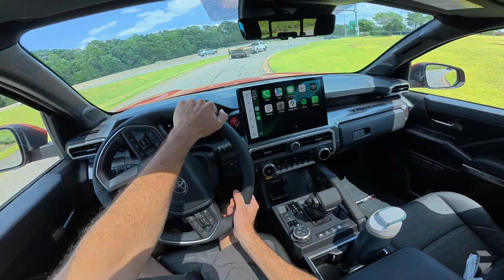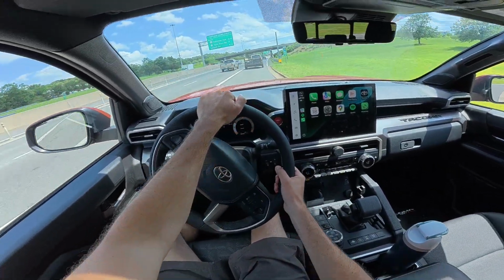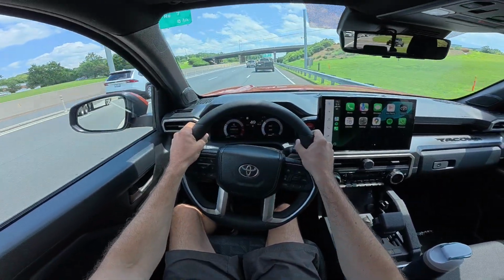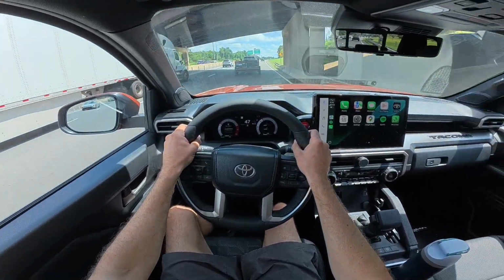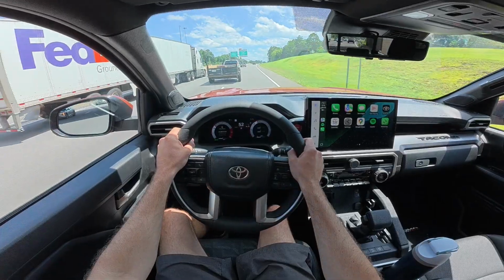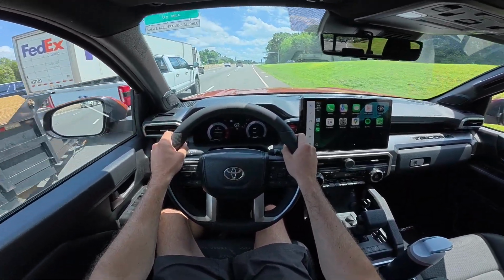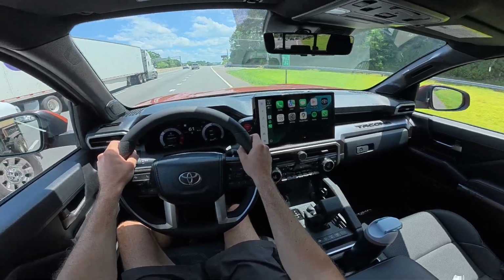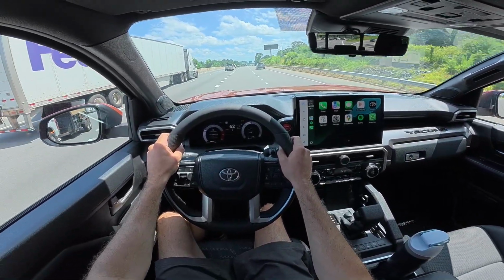So now that we are merging out onto the highway, this will be the first time giving it some juice in this truck. I have it in sport mode, and we do have this truck here. But even with the 35s, let me give it a small acceleration here. I mean, this gets up and moves. That wasn't even quarter throttle there, and we're up to speed.